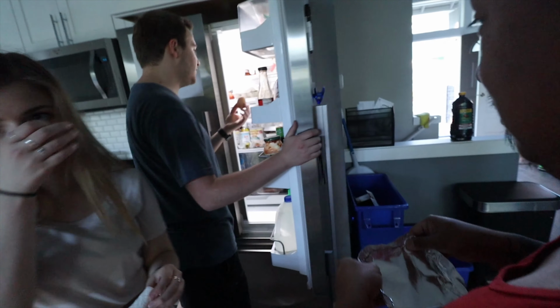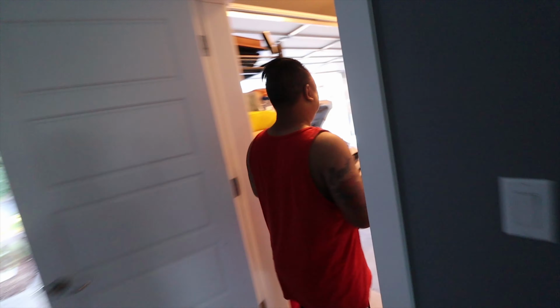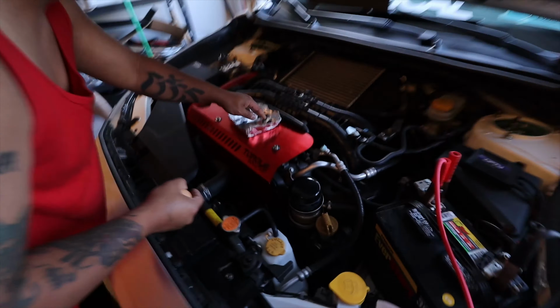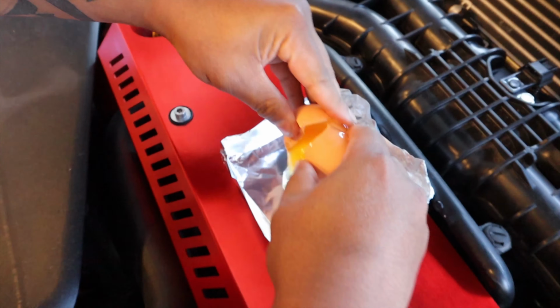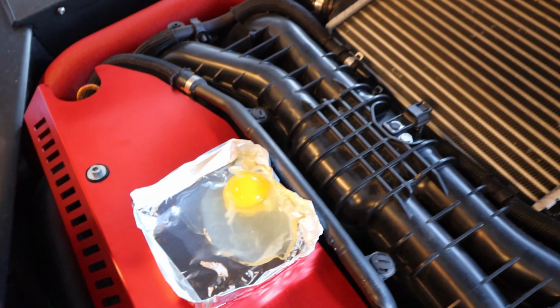Are those any good? They're even organic. No, they're bad. So that's perfect. Will that make it cook better? Wait, why do we still have them in the fridge? For this reason. You never know when you need it. Bad egg. While that's charging, we're gonna cook an egg on a Torch Solution. See if it'll cook. Pretty hot. Oh yeah, it's pretty hot.